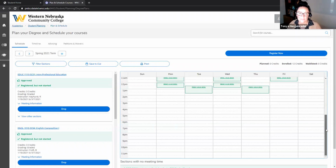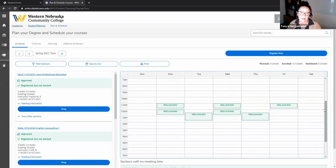So a couple different things here. If you try to register for your classes and you do get an error message, the error message will pop up here in the upper right-hand corner of the screen. And it's going to tell you in that error message what is causing the error. So for example, if you haven't met the prerequisites for the class, it will say that. If the class is full, it will say that.